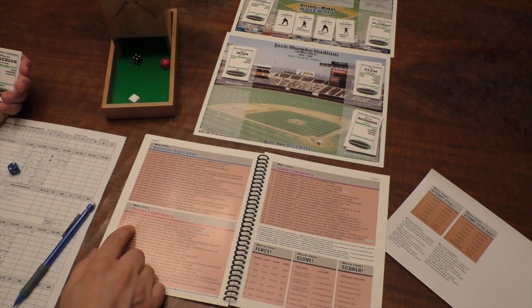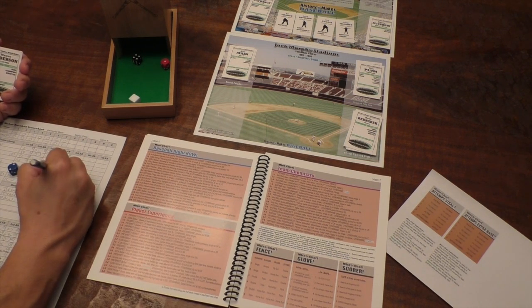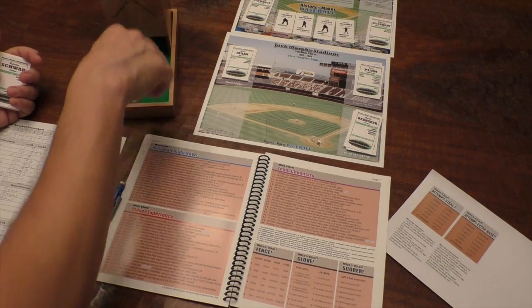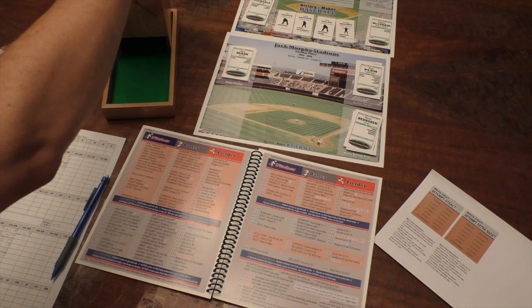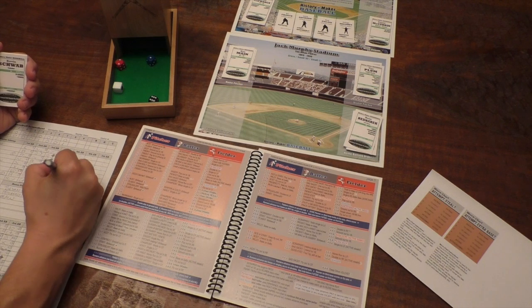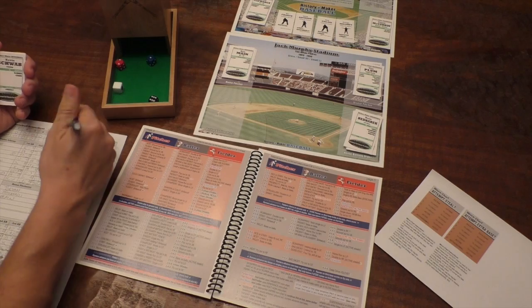1, 4. Prospect batter. No, it is not. Bloop single. All right, so a 2-out single for Wayne Anderson. He is now 2 for 4 on the day with a single and a double. Brings up Kevin Schwab. 1, 2, 6. Is the pitcher fresh? Yes, he is. Line out to second base, and that is the end of the inning.